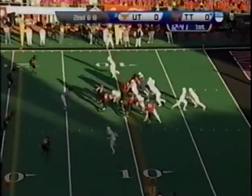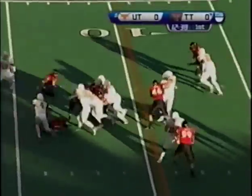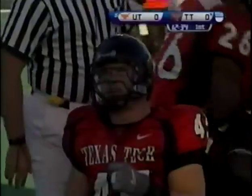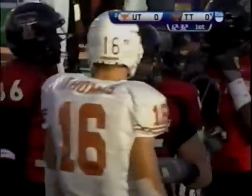Now the tight end goes in motion. They'll keep it on the ground on a little draw. Up to about the 13-yard line. Again, it is Benson. Chris Huddler on the stop.